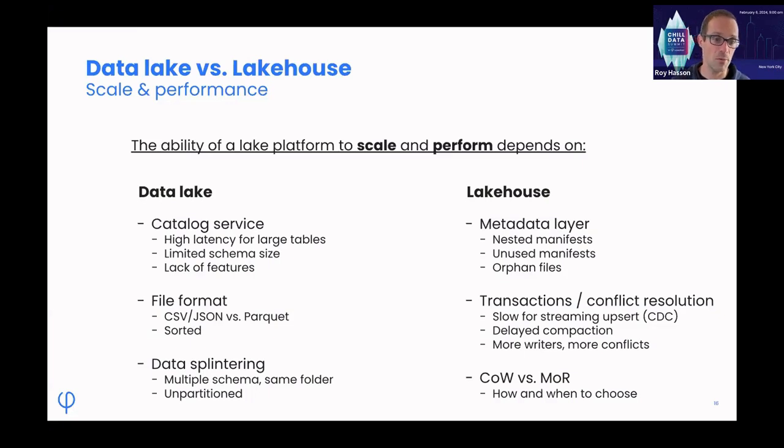So I've seen lots of customers that have 1,000 column tables, crazy, but they do have it. Those are really hard to maintain inside of a catalog service just because they're too big. And then it doesn't really have a lot of features. Those catalogs are kind of bare bones. Not a lot of attention to scale and performance, really no features, not a lot of enhancements there. So it's a little bit stagnant. So it's not something you ultimately really want to put a lot of your eggs in that basket.